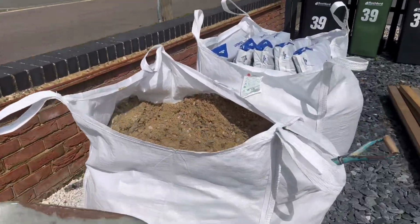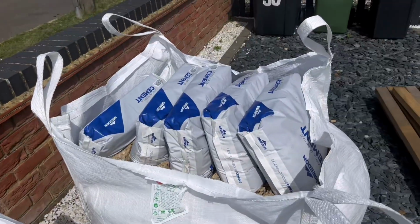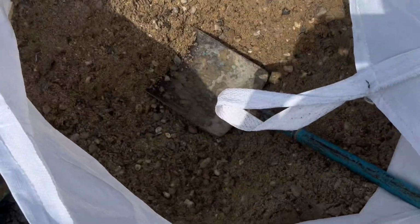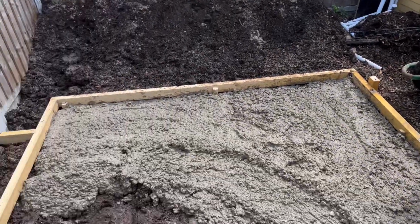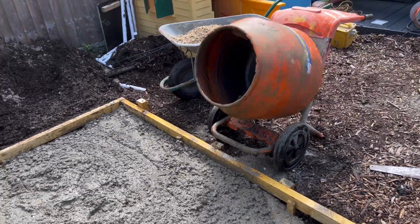Another barrow of gear. Getting through the first bag now. Another bag. Another 5 bags. That's it. Nice.